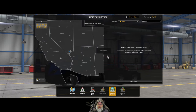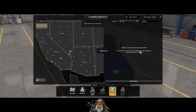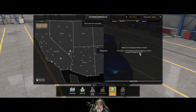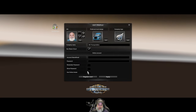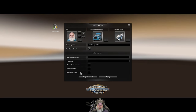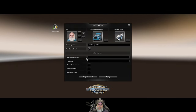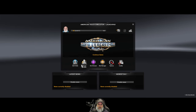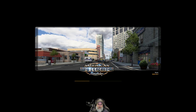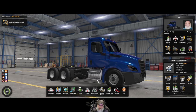Let's just, profile's not connected to the World of Trucks. To be able to receive delivery contracts, edit your profile to connect it to World of Trucks. Okay, we got to put stuff in here to do that. All right, you know what? I'll look at that later. Let's just get a job. We got to get a job going here.